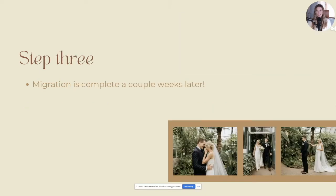Then, step three, after that form is filled out, you've paid everything. They're just working on the migration for you, and then the migration is complete just a couple weeks later. So it was really, really quick. I was just working on other things in the back end in the meantime.